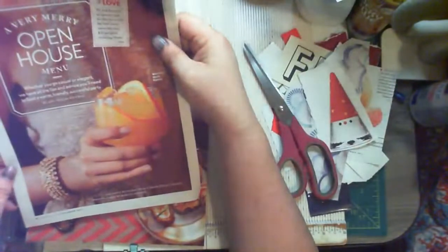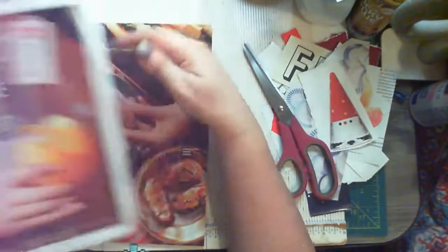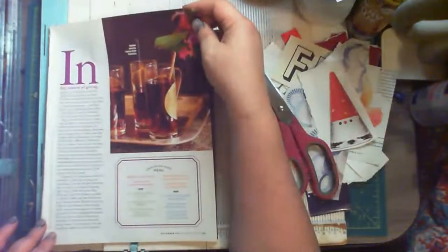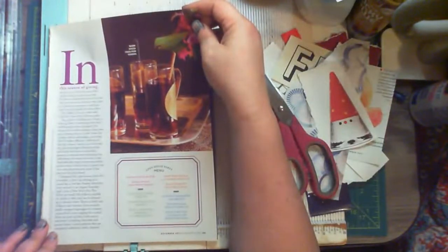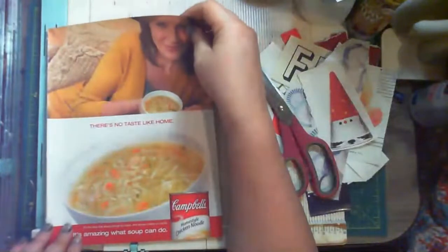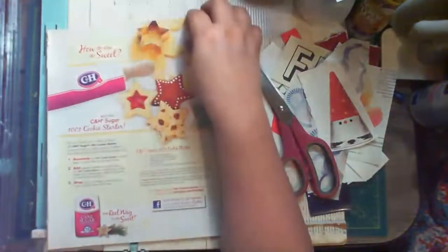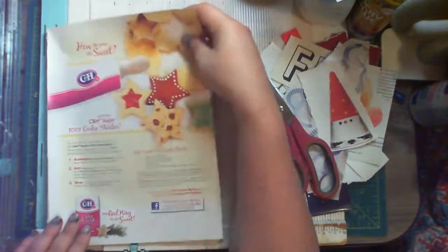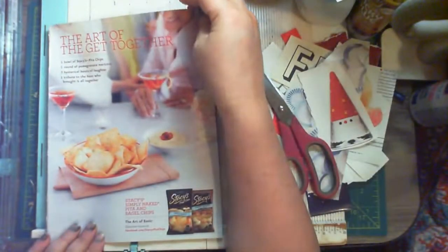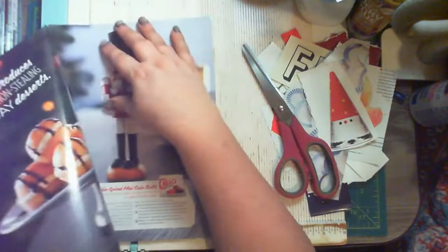Let's see. A very merry open house menu. Oh, that's with phyllo dough. There's no taste like home. We can get a couple of these little star cookies. We'll just fussy cut those out. The art of the get-together. And that is an art.